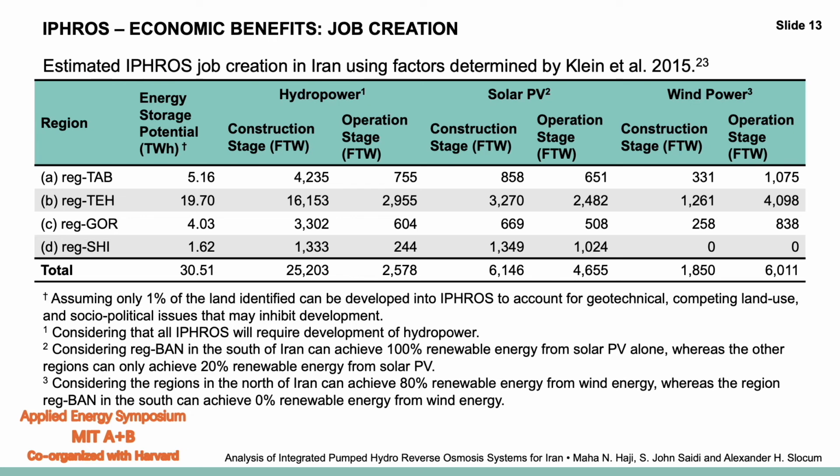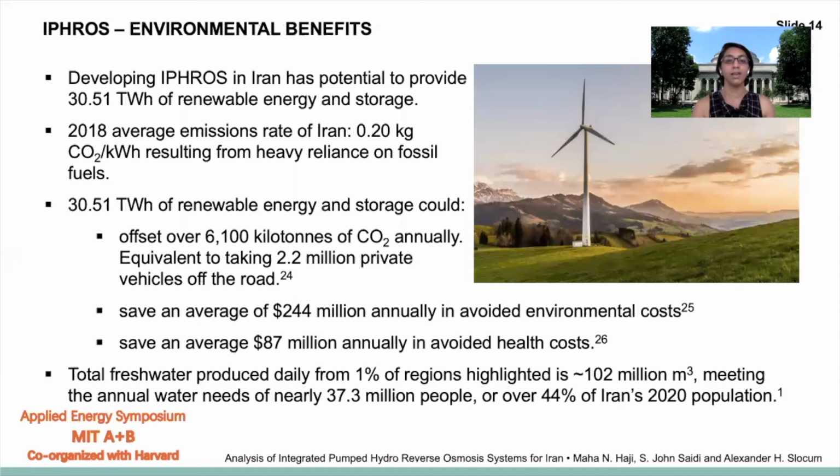As stated previously, this analysis assumes that only 1% of the outlined IFROs regions are developed. While these results are readily scalable, the environmental, geotechnical, competing land use, and socio-political issues must also be considered. There's also tremendous environmental benefits for developing IFROs in Iran. With an average emissions rate of 0.2 kilograms of CO2 per kilowatt hour in 2018, resulting from Iran's heavy reliance on fossil fuels, developing IFRO systems has the potential to offset over 6,100 kilotons of CO2 annually.